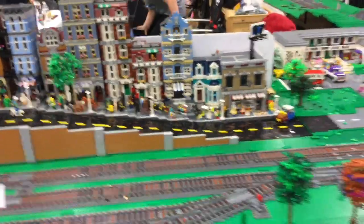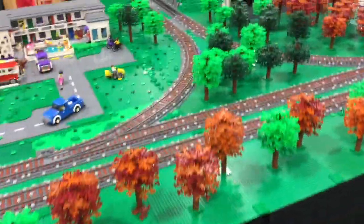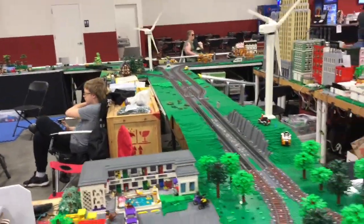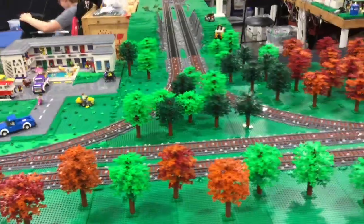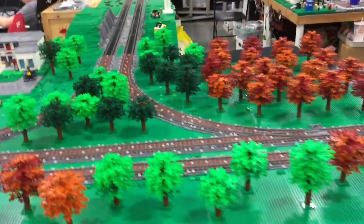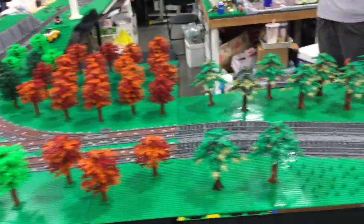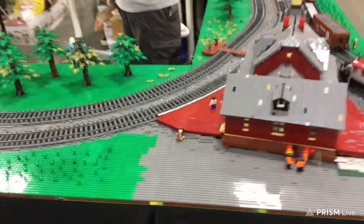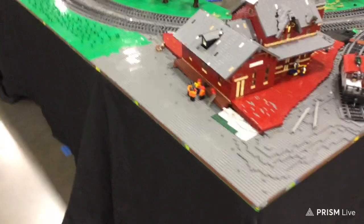They even have a part here that goes down the middle. So like the trains can come down the middle if they have it so designed. You can see the windmills here. Lots of amazing looking trees. So good. So good. So good. Another classic train station.